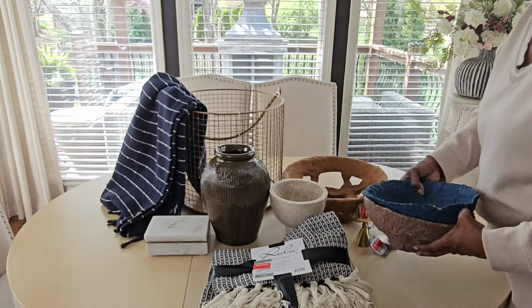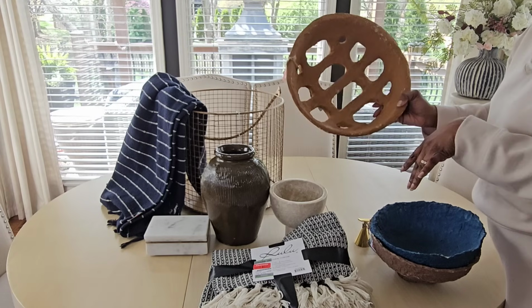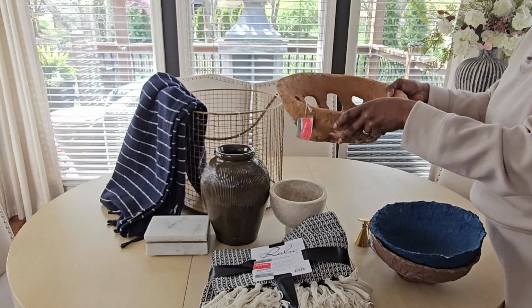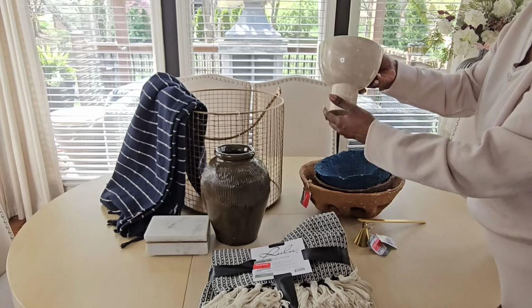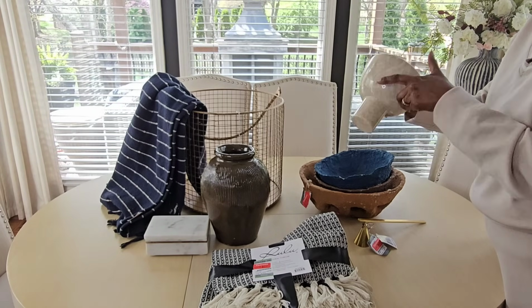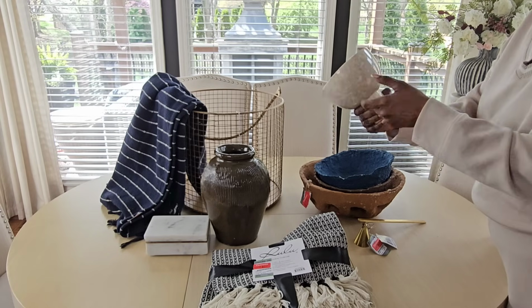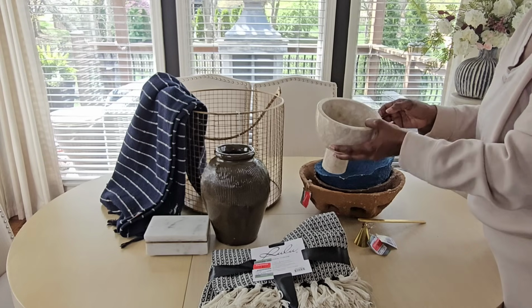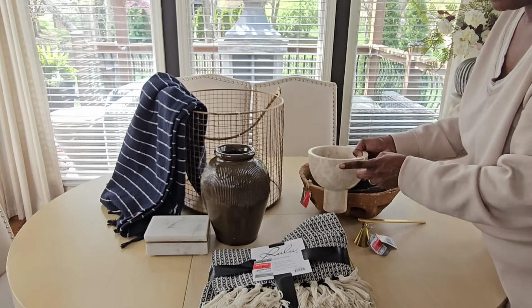$8.97, and then I picked up this larger one, and yeah, this one I thought was pretty interesting with the open weave, and that's paper mache as well. And then I picked up this cute little marble bowl, or travertine marble, I don't know, but it's cute. And I have a really cute idea that I'm gonna do with this one, so stick around. And the price came off, but I think this was $9 as well.